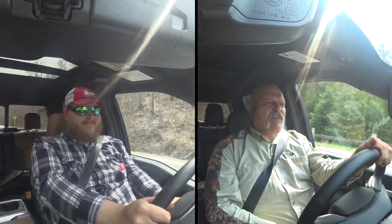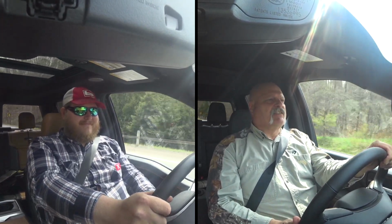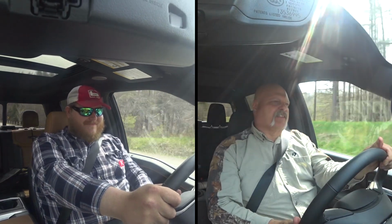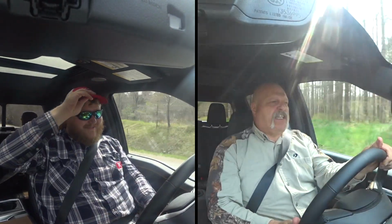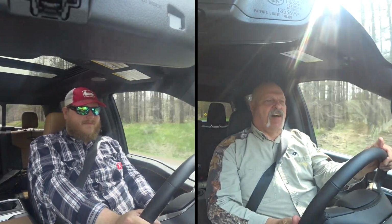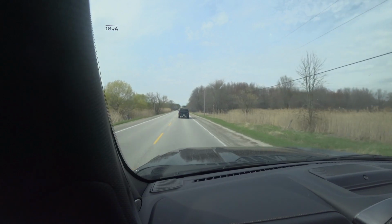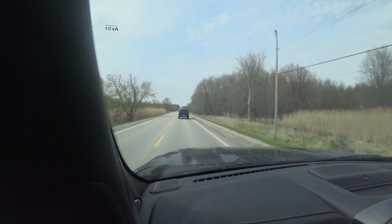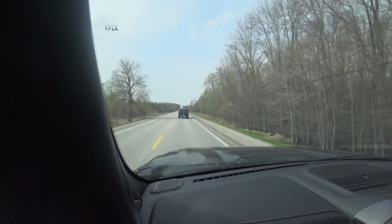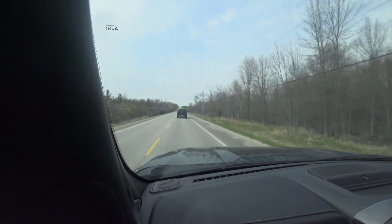So I got very, very good at judging how long it would take to roll to a stop rather than having to rely on my brakes, except for, say, the last 10 feet. So I can look way ahead and know when to get off the gas to let the vehicle coast and literally come to a stop. Now, it makes the guy behind me want to kill me, but that is one of the best things you can do. Just learn to drive literally with no brakes.